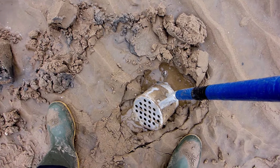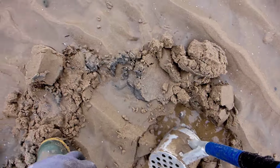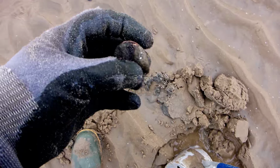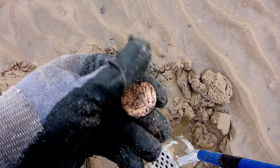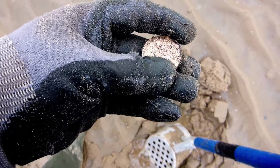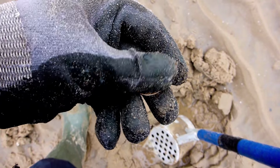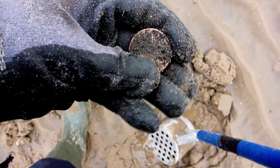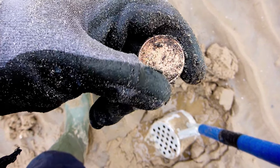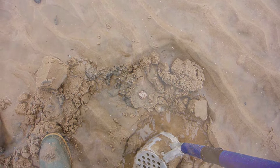Well, that was a deep one. Gave a little wispy signal. So I've got another penny. You see where the scoop is way into the hole. Oh, get down there. And yeah, we've got another penny. They all seem to be early ones. Early 1900s, I think that's 1921 that one. Yeah, another George V. Popped him. On to the next one.